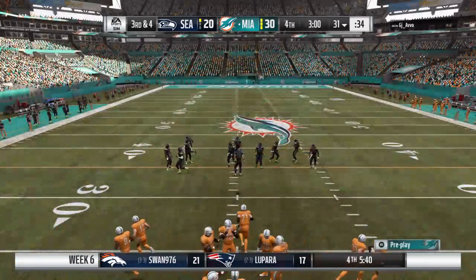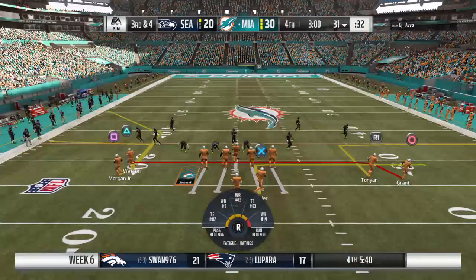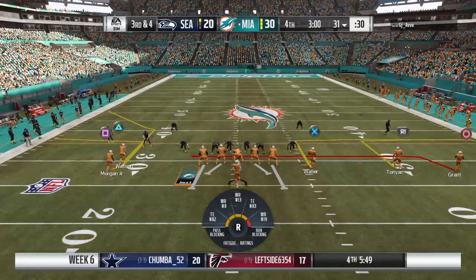The Dolphins on 3rd down. They're at 50%, 4 for 8. This is 3rd and 4.